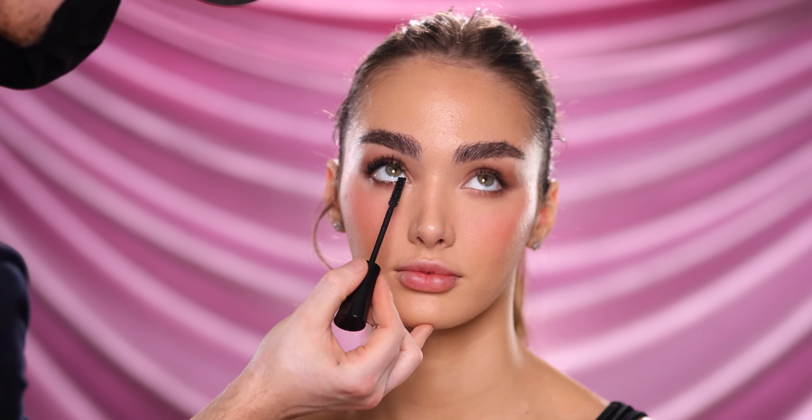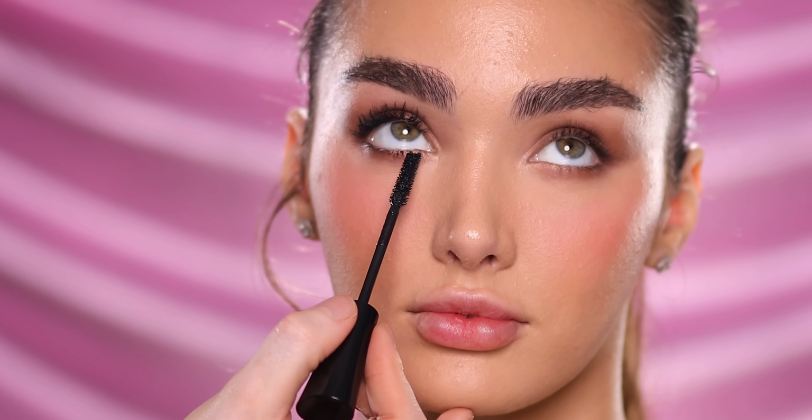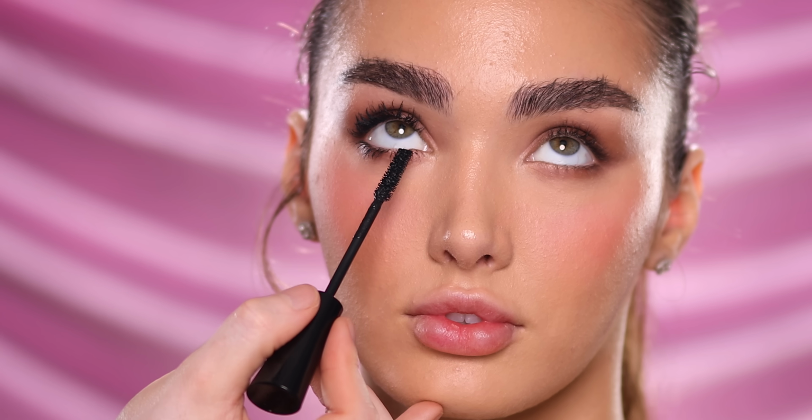I love the formula. It doesn't transfer on me. It doesn't make my lashes fall. It keeps them curled, and I can't go without it now. It's seriously so good, and I'll link it down below along with everything else I'm using. But yeah, I love it. Look at those lashes. They look incredible.